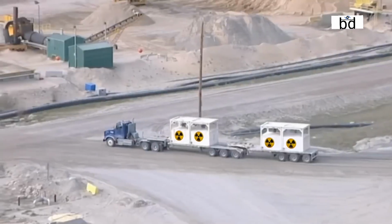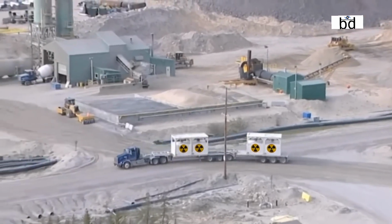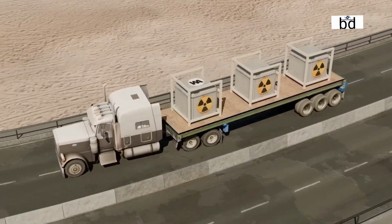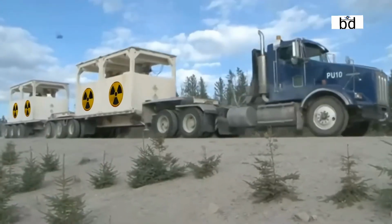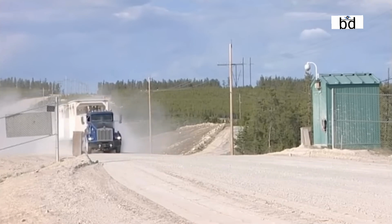So to start with, a simple but troubling fact. In the US, trucks regularly drive around filled with radioactive water. You could be just driving down the highway and not realize that right in front of you is a tanker full of poison. One news report states that more than 130 truckloads of contaminated water were transported this way.